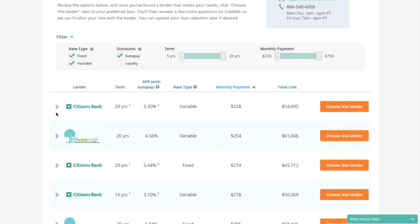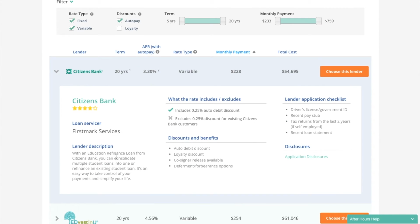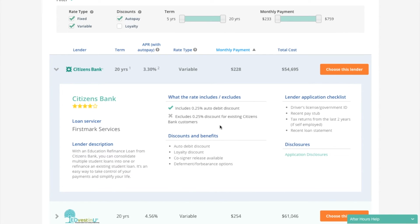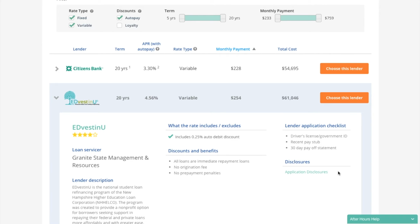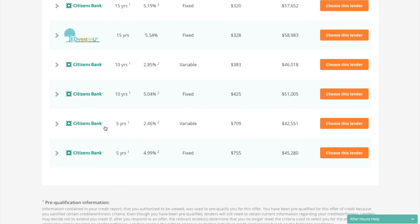So the cool thing is, there's my little spiel on fixed versus variable rates, but you can open this up and you can see the different lenders. You can see what they ask for. This rate right here includes an auto debit discount. And then what's going to be required? You need your driver's license, a pay stub, your tax returns, and a recent loan statement for the loan you're going to refinance. Here's a 30-day pay statement. It just tells you everything you need all the way through here.